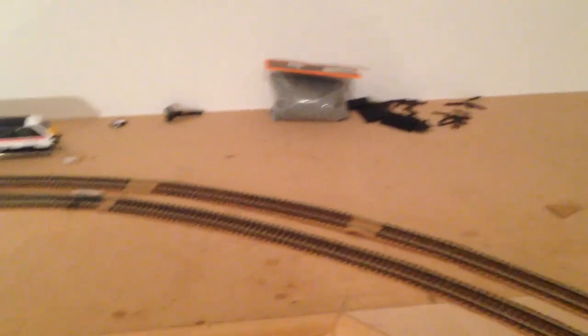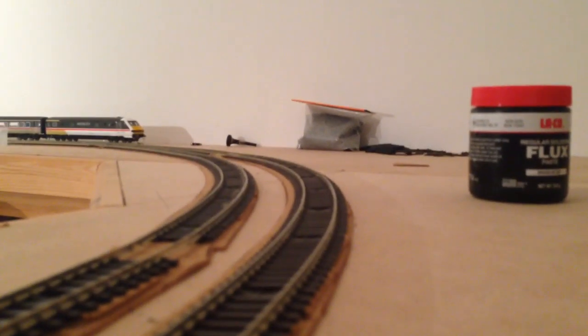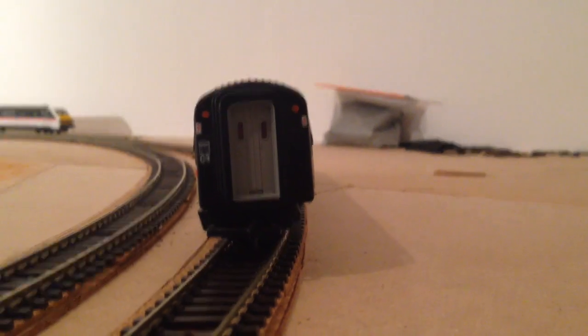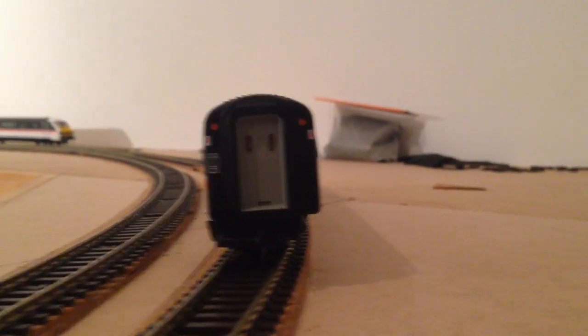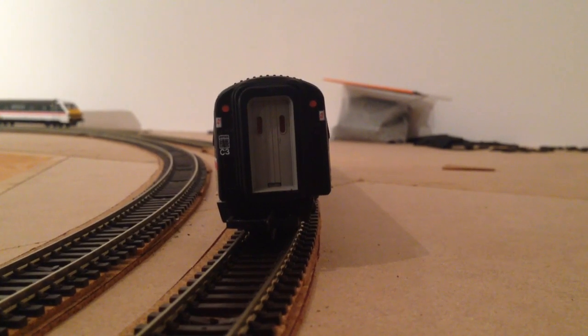Now I've actually done something quite interesting with the curves on this because I'm not sure you guys will be able to see it, but if we go like that, we can see that the curves are slightly banked. Just to better illustrate for you guys, to show that the curves are banked, I've grabbed a Hornby Mark IV coach here, and we can see that it does have a slight tilt on the way into the corners.